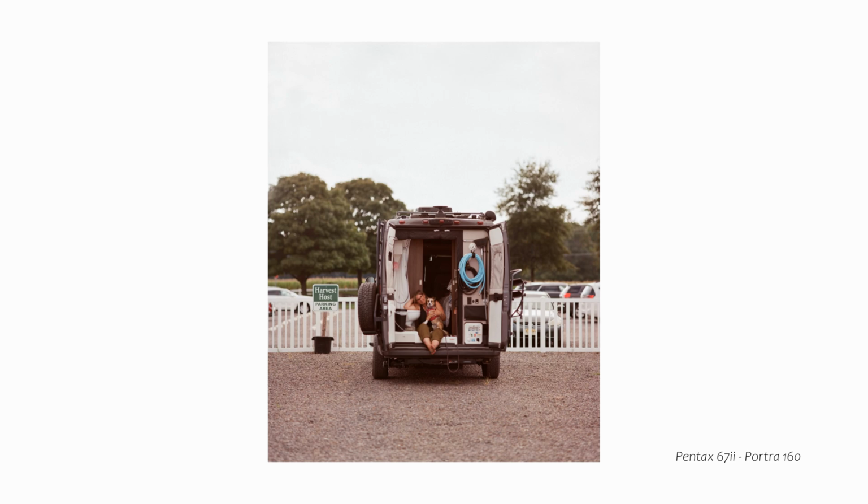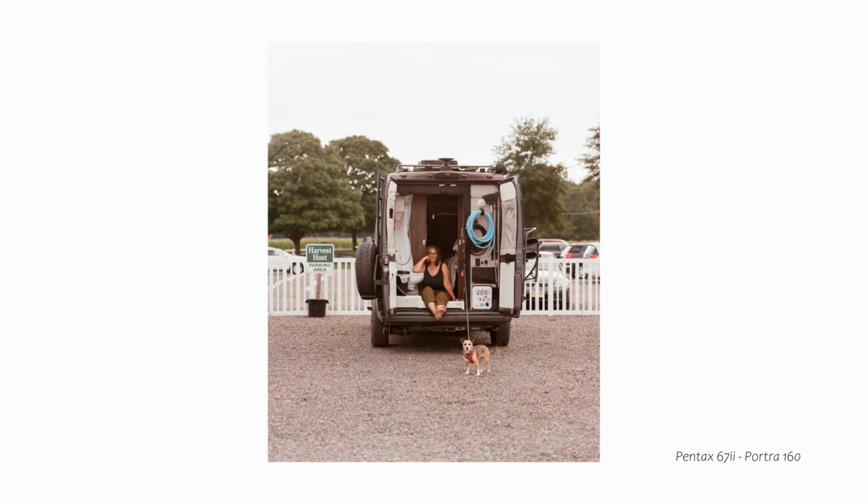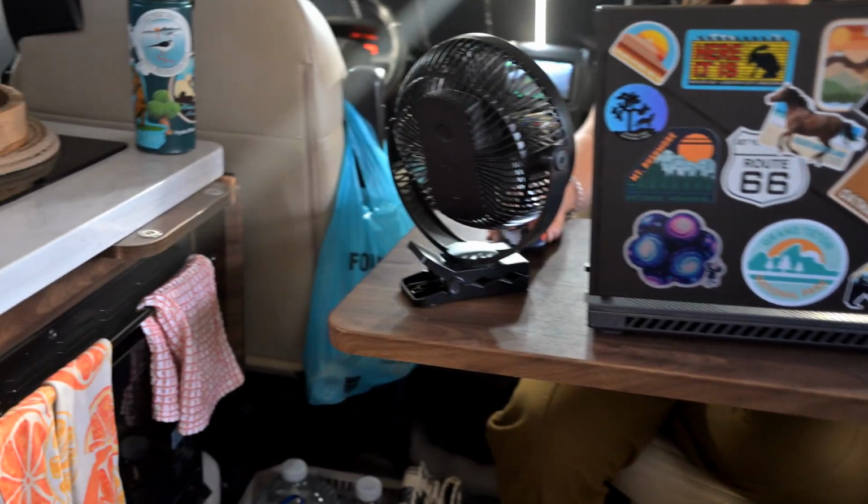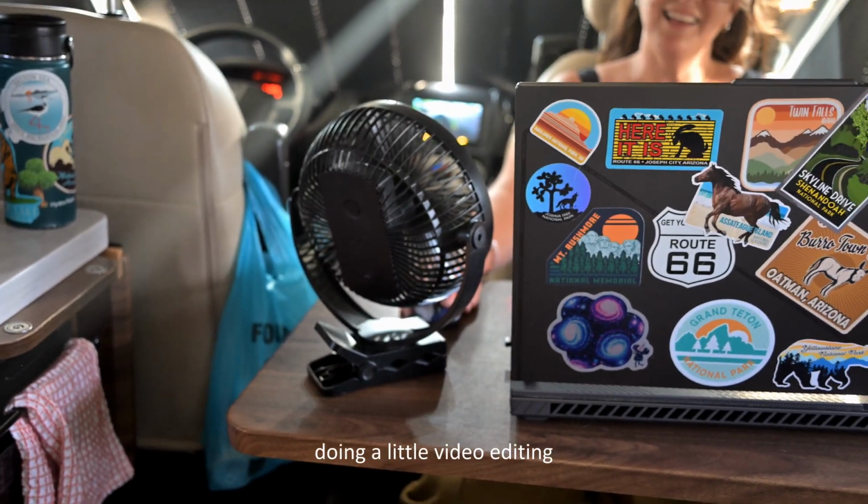Food, 10 out of 10. Drinks, 10 out of 10. That's right. Harvest host parking accommodations, 10 out of 10. Things are perfect. They smoke and they fry their wings. That's delicious. They're really good.